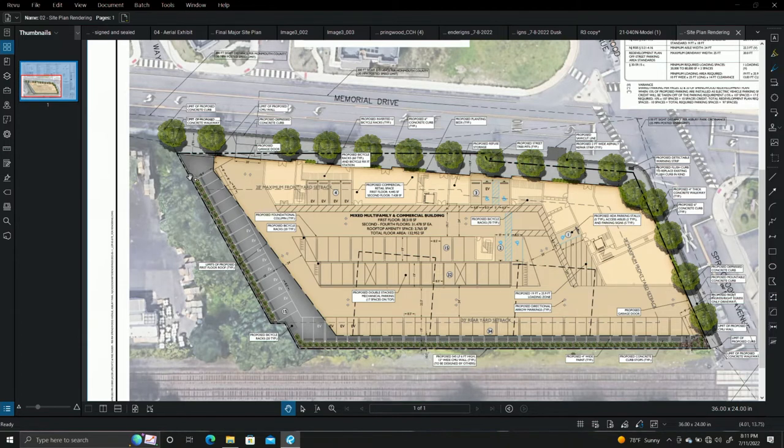We have a substantial amount of landscape buffering between the uses, and really the result of that is the column spacing, the architectural features of the building, and the layout of the site that caused that to kind of encroach into the rear yard, but very minimally, just for a very small portion, just in this corner right here. So that sums up the variances, but we are seeking design exceptions from the redevelopment plan.